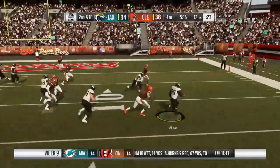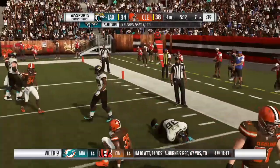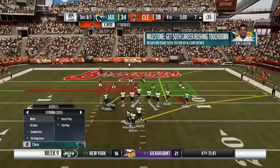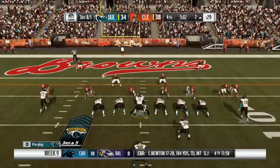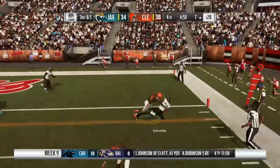Now they'll run it on the toss. And he's going to fight his way forward here for a modest gain. It'll be a pickup of 5, and that leaves him with 5 more. 3rd and 5 now. He was hoping to get to the edge, but they did a really nice job of forcing him back inside. That's excellent fundamental defensive football. Don't let him outside where they can really shred your defense.